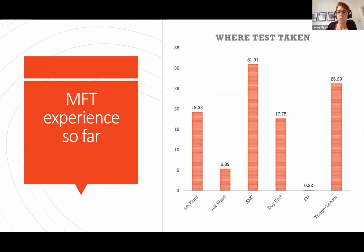As you might expect, the test was mainly done in the antenatal clinics. The 5th floor there is the specialist antenatal clinics, which see a lot of high-risk women with hypertension, diabetes and growth restriction, and other tests done either in triage or on the day unit, as you would expect, with a few done while women had already been admitted.